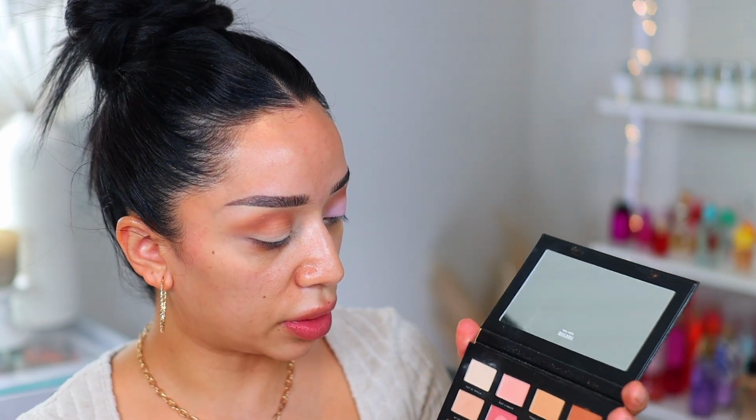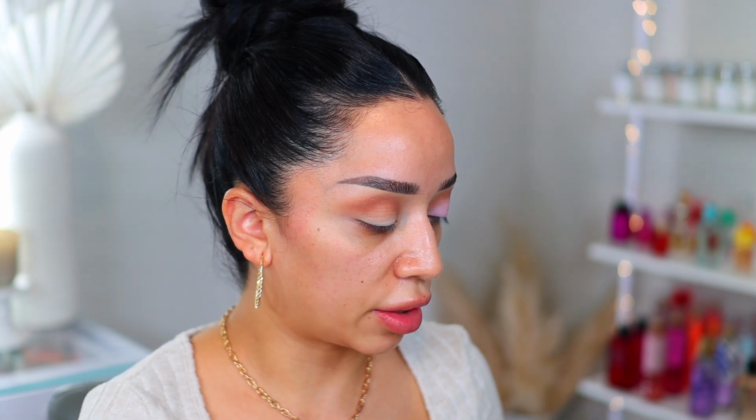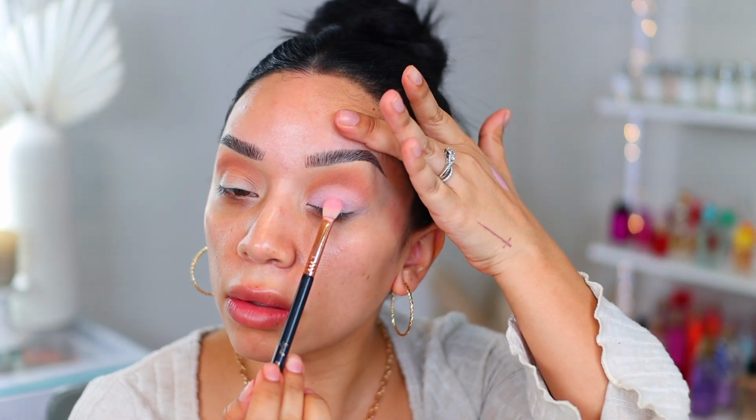brush I'm just going to flip it back, and I am going to take the shade Smell the Rose, which is this one, and then I'm going to take Bust a Move just because I want a lighter pink, and I'm going to lay that all over the lid.